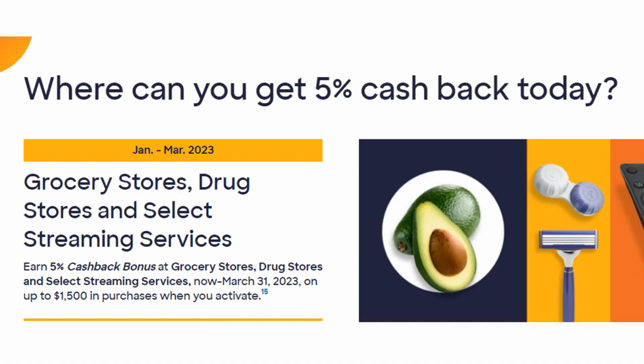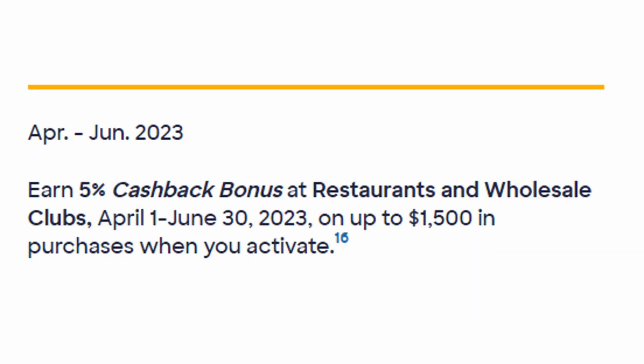Now, in terms of cash back with this credit card, like I just mentioned, you will be earning anywhere between 1 to 5% cash back. How this credit card works is that in certain quarters, they have different categories set up where you will be earning 5% cash back. And then on everything else, it will be just 1% cash back. So for example, for January through March of 2023, you might earn the 5% cash back at grocery stores, drugstores, and select streaming services. Then in April through June, in the second quarter, it'll rotate to another category, so it might change to restaurants and wholesale clubs. And then of course, for the third quarter, it's going to change up again. And then for the fourth quarter, once again, it will be new categories. Then in all other categories, you are only going to be earning 1% cash back.